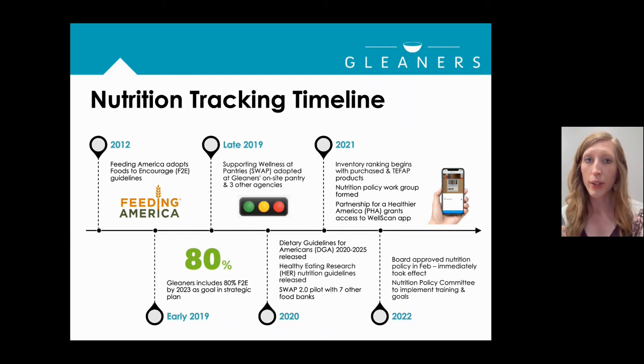And so this is where the Supporting Wellness at Pantries, or the SWAP system, really comes into play to give us a better idea of the actual nutritional quality of the foods we're distributing. We adopted this system at our on-site food pantry in late 2019, and then we started piloting it in our full inventory in 2020 into 2021.